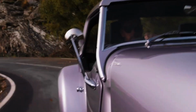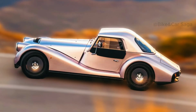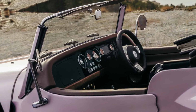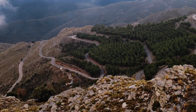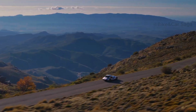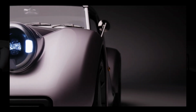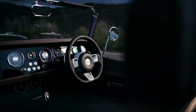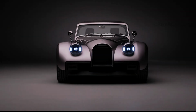The Morgan Super 3 SuperSport is the latest evolution of Morgan's iconic three-wheeled lineage, and it's more extreme, more focused, and more exhilarating than ever before. This isn't about lap times or 0-60 bragging rights. This is about connection. Connection between man, machine, and the road. With no roof, no doors, and not even a windshield, the SuperSport doesn't just ask for your attention, it demands it. You're not just driving it, you're experiencing it, and every moment behind the wheel feels like you're flying a vintage fighter jet strapped to a go-kart.